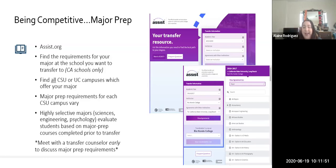requirements for that campus. However, you do have to remember that each campus varies when it comes to major prep requirements. So I think in the previous example, I said Long Beach GPA was 3.7, whereas Cal State Fullerton's GPA was a 3.5 for a psychology major. So I would assume that Cal State Long Beach has more major prep requirements than does Fullerton.